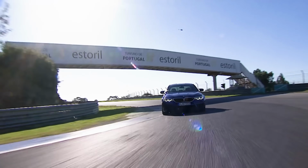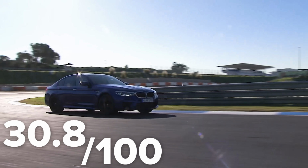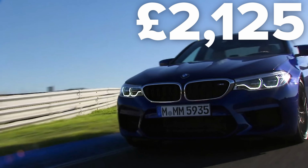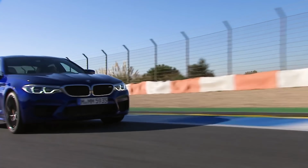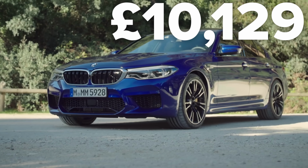This includes the older examples of the current F90 generation and the previous F10 generation model. Together, they scored a combined 30.8 out of 100. Warrantywise found that the most common M5 issue related to the fuel system, and on average, it cost £2,125 to put right. The most expensive repair for an M5 was much more serious, though. It was an issue with one of the car's timing chains, and that cost £10,129 to fix.